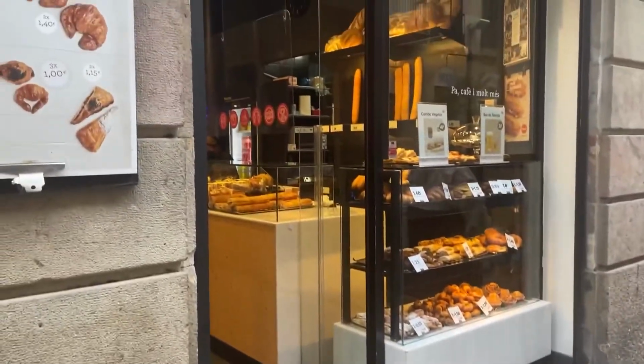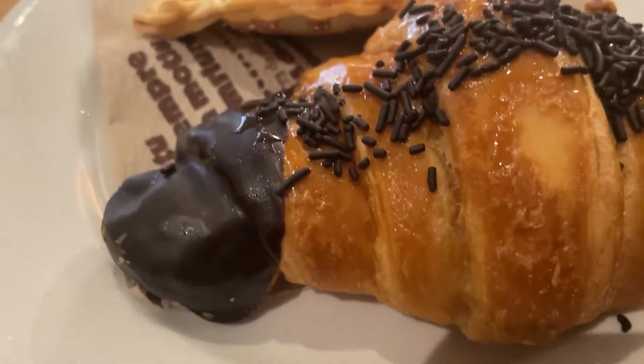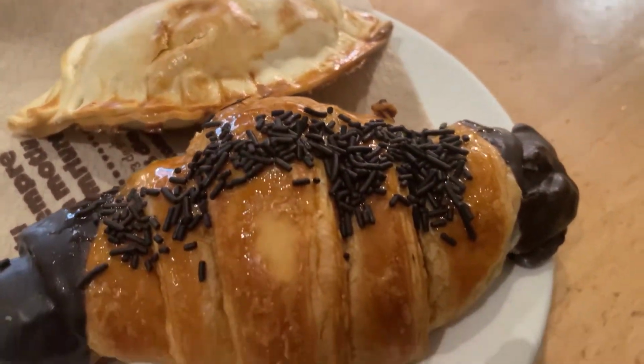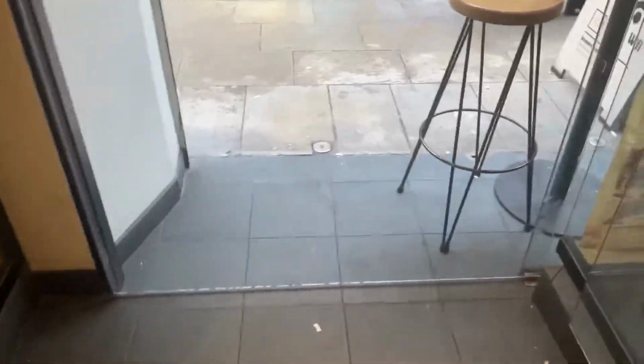After leaving the Picasso Museum, I was hungry, so I stopped in a random cafe and got me an empanadita and a croissant filled with chocolate before continuing with my day. This was one of the things I loved about Barcelona, just being able to stop at any cafe for food. Starting to rain again. You see my hair is already like, let's go.